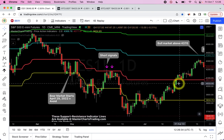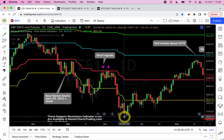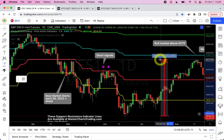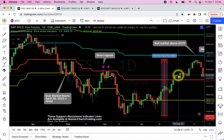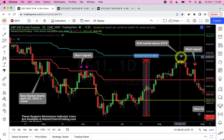This bounce was really significant throughout the summer. We continued from 3600 towards 4300, which was close to 20%, 18%, and this bounce was still huge. However, we did not reach this blue support resistance line where I'm hovering.